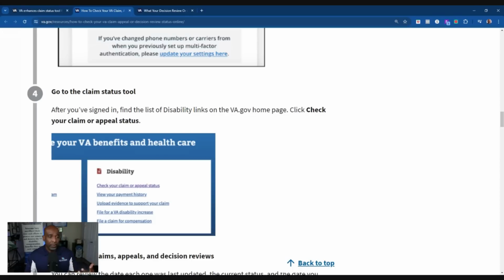And on my desktop, I have 2 computer screens, so I can log in to the VA's website on one while I'm looking at the instructions on the other screen. If you don't have that, you could use your phone to look at this video while you're on your iPad or your desktop and follow these instructions while logging in.